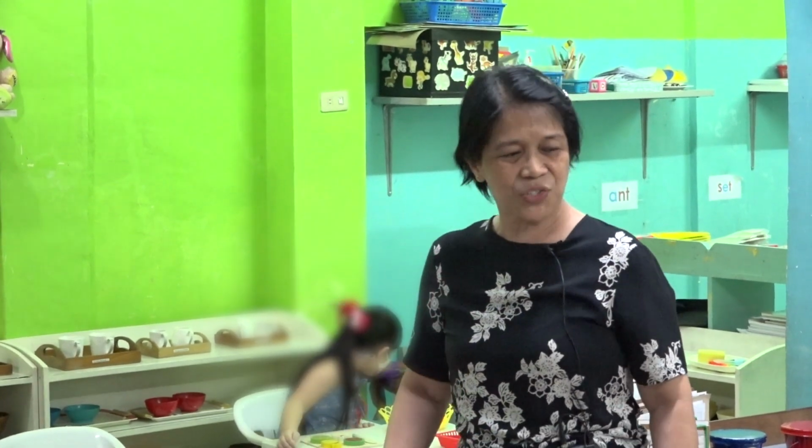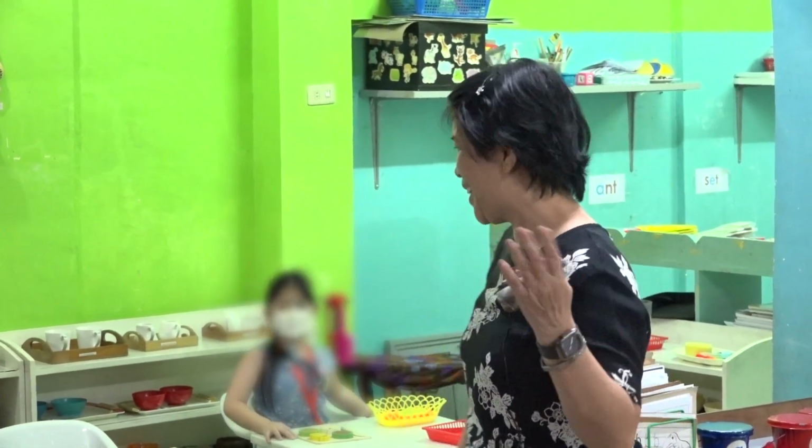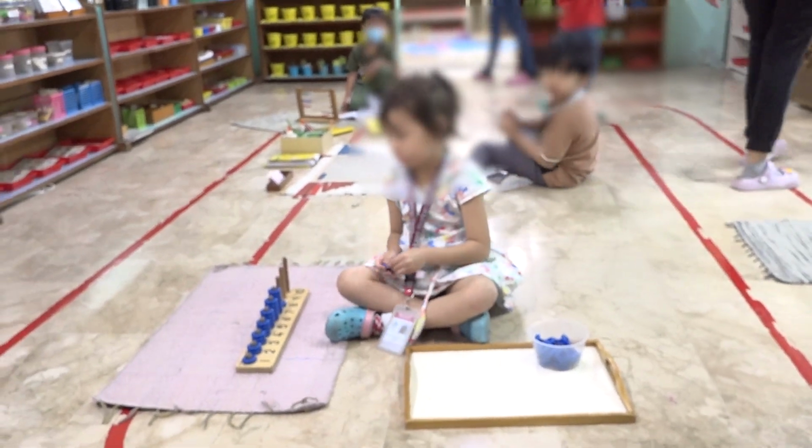We are in an inclusive preschool classroom wherein 3 to 6 years old children are mixed together in a 3-hour work cycle. The classroom is divided into several learning areas, but this morning we will zoom in on one, the practical life area. The practical life area, as the word suggests, encompasses activities of daily life.